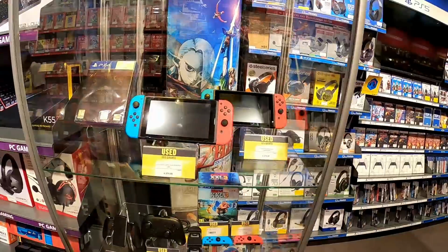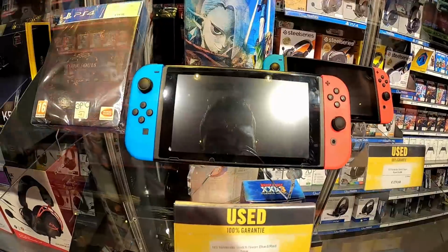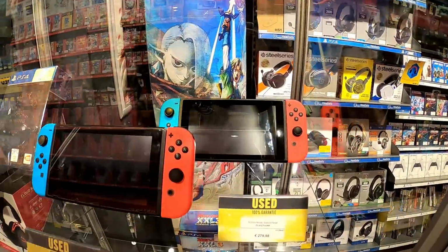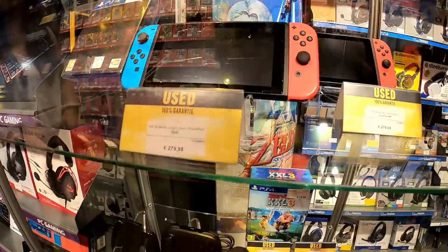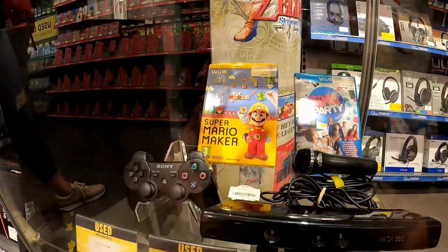Let's go check out some of the Switch systems I saw over here. So here you can see 279 euros for this used Switch, which actually adds up to a decent bit more than $300. So gotta say, not the best bargain. Not sure if that is standard or if prices are especially high in this location.